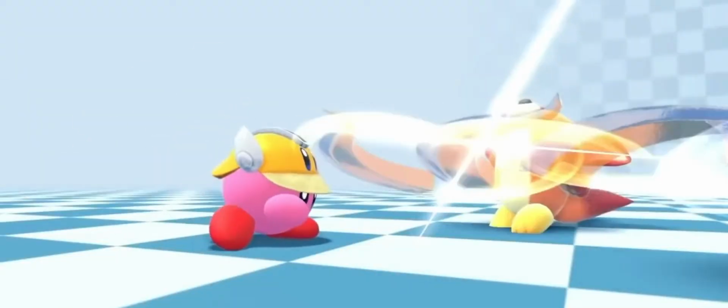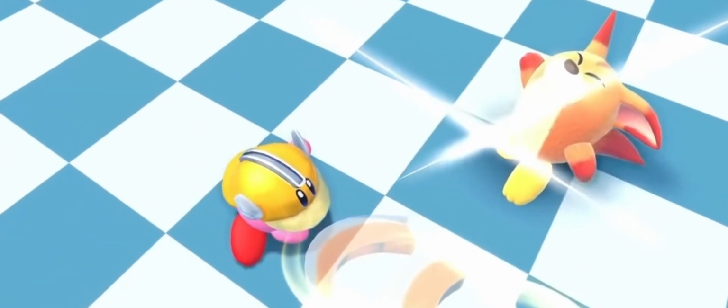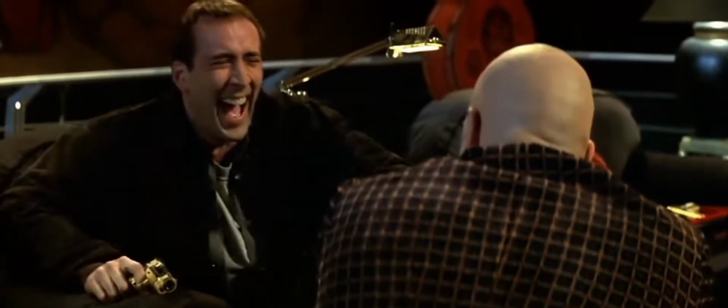They somehow managed to use the technology from Kirby and the Forgotten Land in live action. I know this is a very normal way to film a punch in movies, but I just think it's hilarious how obvious it is here once you notice it.